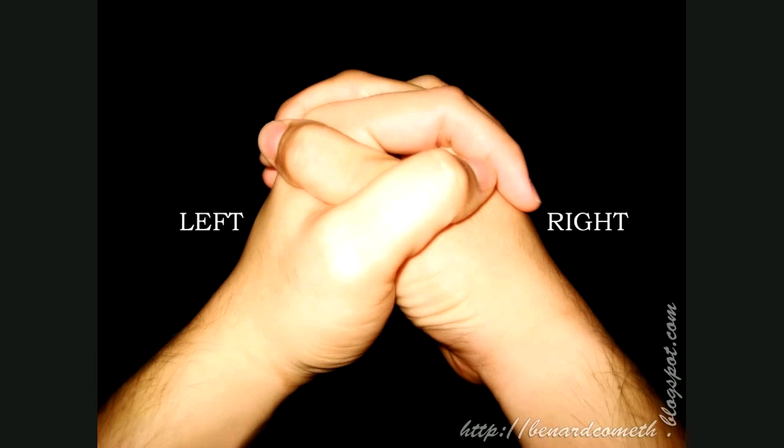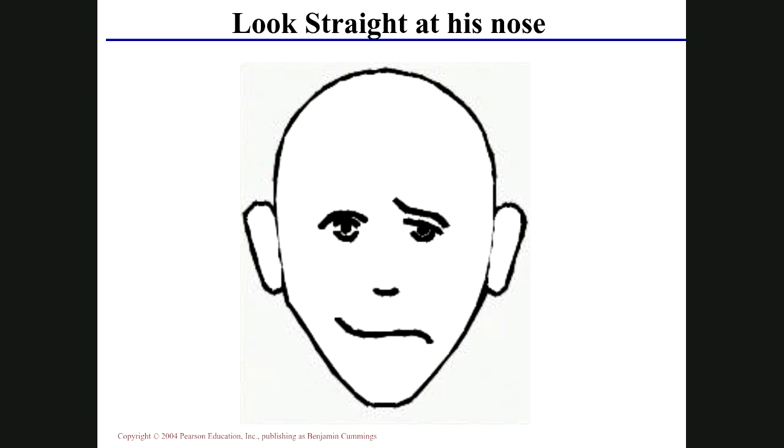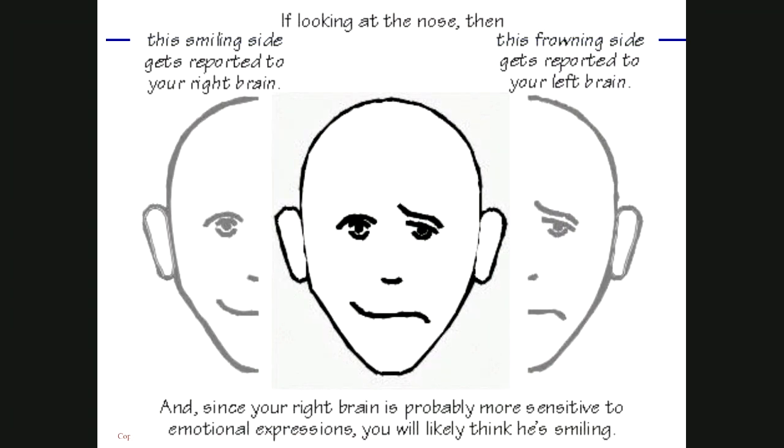Here's another thing. What I'm going to show you is a picture. And what I want you to do is stare straight at this person's nose, and I want you to decide, is this person happy or sad? So here's the picture right here. Look at his nose. Just look at his nose and decide, is he happy or sad? Well, when you decide that, it means that one side of your brain is more in control than the other one. Because look at this person's face. One side of his face is happy, but the other side of his face is frowning. He's sad. So whichever one you decided, that's the side you were paying more attention to, and that's the part of your brain that was making the decision.